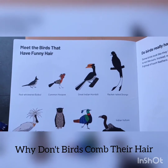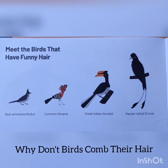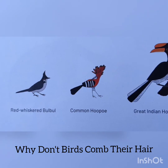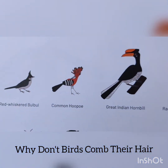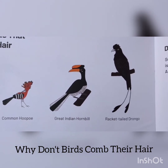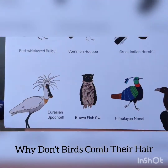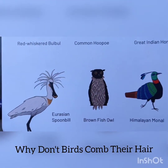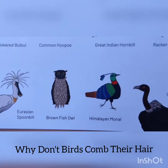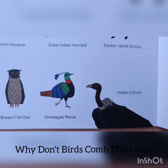So in this story, we have learned about all these birds. Meet the birds that have funny hair. Red-whiskered bulbul, common hoopoe, Great Indian hornbill, racket-tailed drongo, Eurasian spoonbill, brown fish owl, Himalayan monal, Indian vulture.